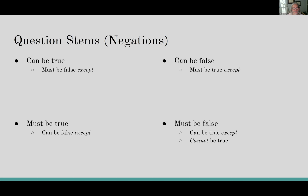All right, the upper right box, if the question stem says each of the following must be true except, it means all the answers are true except for one. And if that answer doesn't have to be true, that means it can be false. If we change must to can and true to false, we can just get rid of the negation altogether. Must be true except means we're looking for an answer that can be false. So we would negate the answers, apply them, choose the one that works.